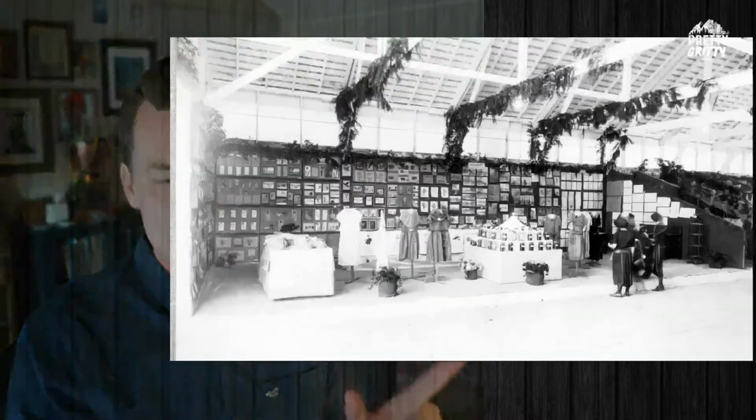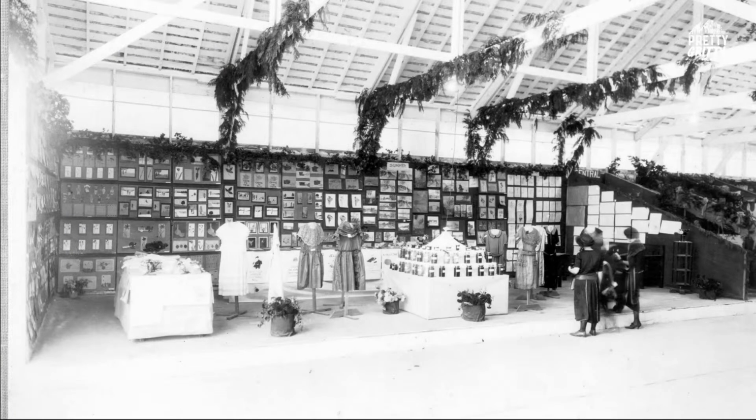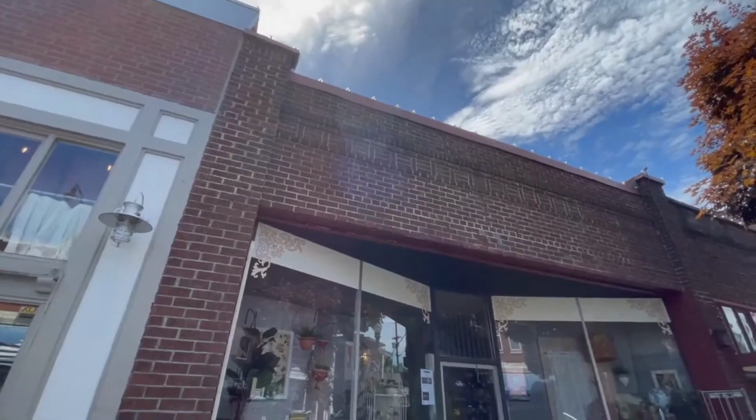Eventually, in the 1950s, this changes hands again and again until most recently, if you've been down there, I believe it was in 1993 that a woman by the name of Luann purchased it and turned it into Picket Fence, which is, I believe, voted the best gift shop in South Puget Sound, and has really incredible stuff inside. I'm going to roll the clip for you guys here really quick so that you can actually see inside the building and take a look.